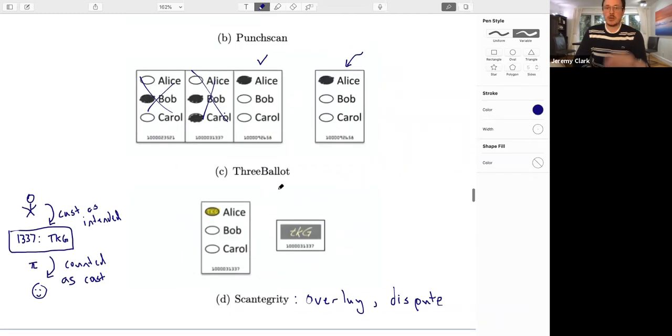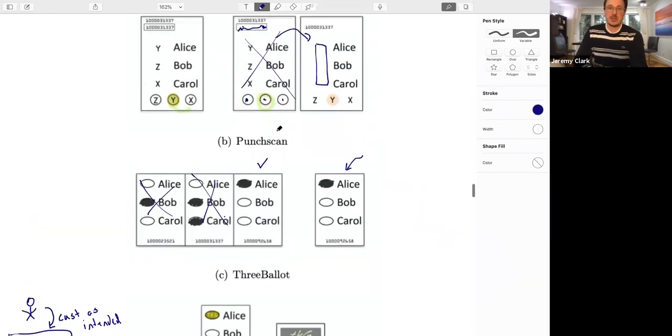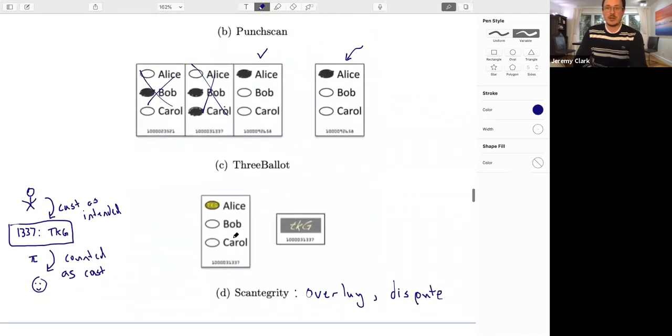So I picked the 4 kind of high running systems, but there's more than just these 4. But the final thing that I'll show you is Scantegrity. This is another project that I worked on, where we learned a lot of lessons doing PunchScan, a lot of usability lessons. And so we tried to really refine it.